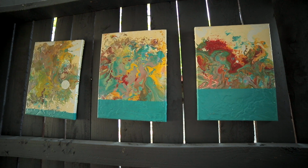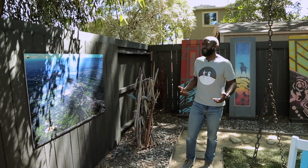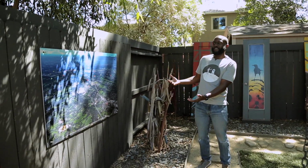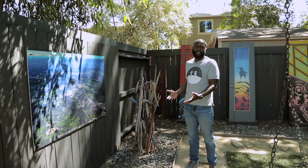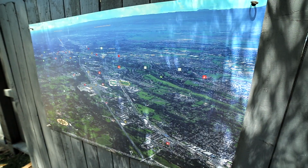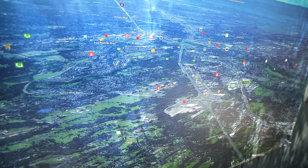Over here in this part of the backyard, one of the things I really like to do on my off time is play with drones. This picture is something that I found from another artist. It's actually of Sacramento, and I thought this is the perfect spot in this backyard to showcase this piece. Everyone who comes here can't wait to come up to it and try and figure out where they are in Sacramento on this map, but it's a really fun part of the backyard.